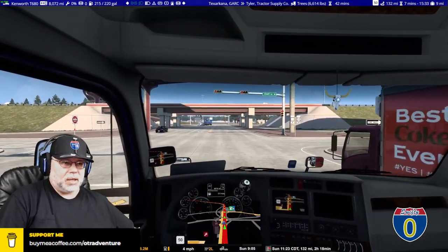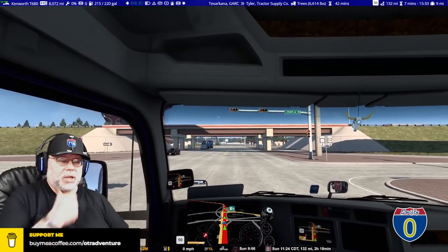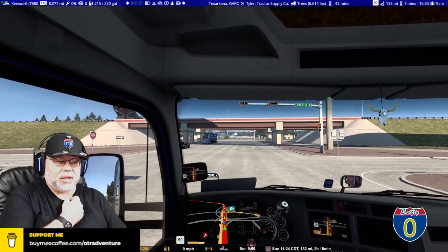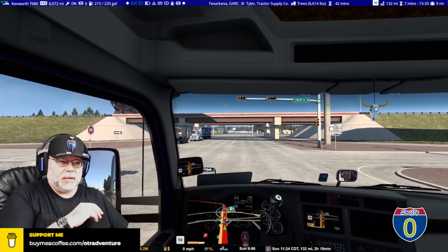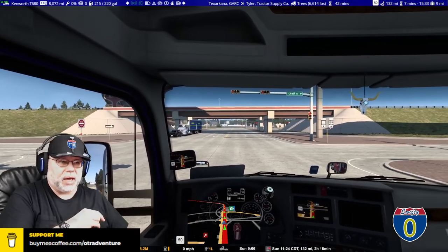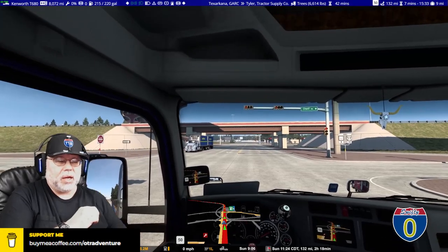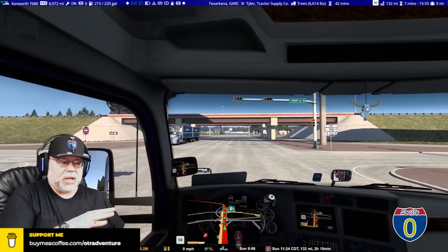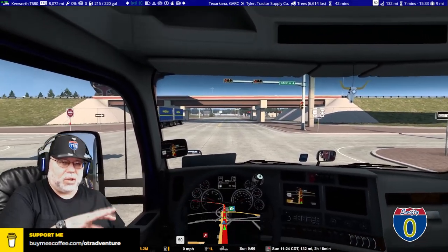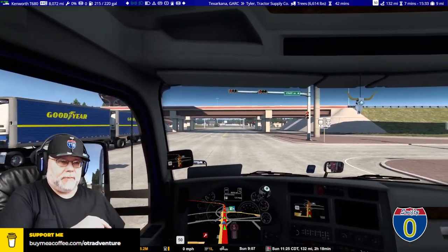Red light, red light. You know, somebody posted a comment recently that they thought trucks were hitting red lights too much, that it's not like real life. And I would say, no, it is like real life, because when I was driving in real life, I continually hit one red light after another in town.